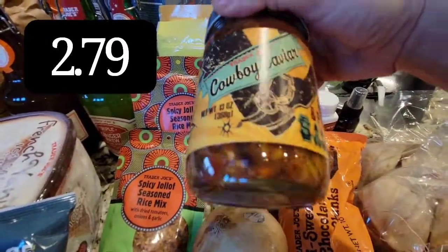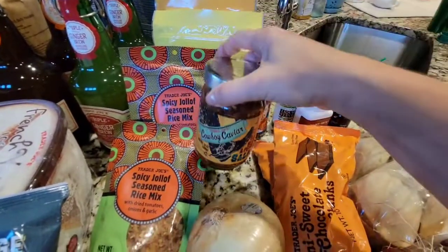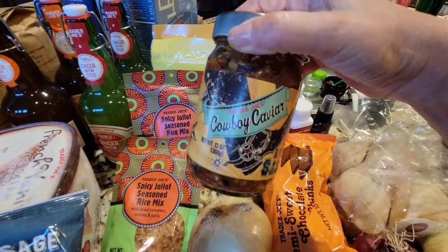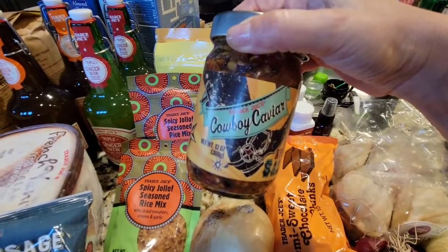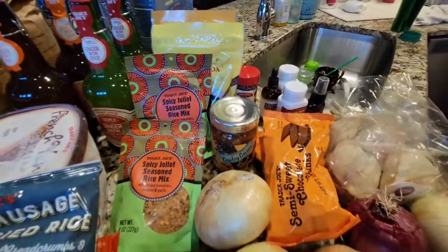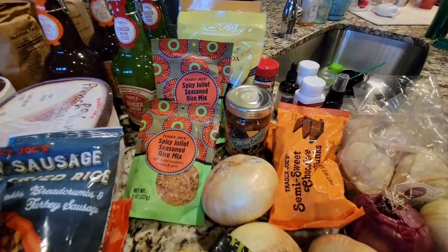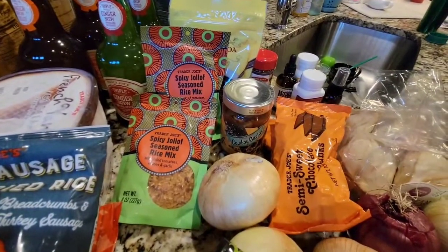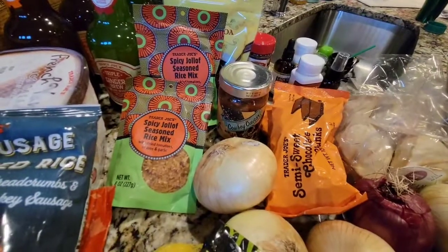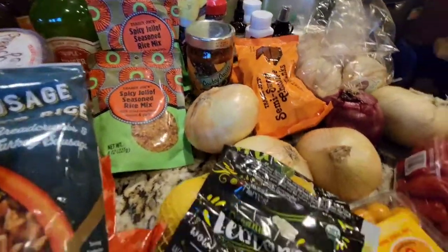Cowboy caviar. John loves cowboy caviar, but someone else who loves it too is Sean. Sean really started loving it. I actually chopped up some leftover chicken or canned chicken that I had. You mix this in there, put it on a sandwich with some cheddar, or a wrap, not a sandwich. So you wrap it up in a tortilla. You can nuke it to melt the cheddar. Sean takes it to school and eats it cold. He'll put lettuce and guacamole in it too. So he's been enjoying that as lunch.